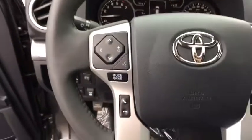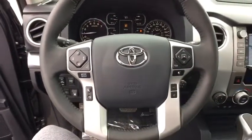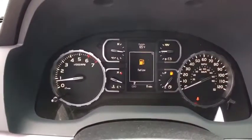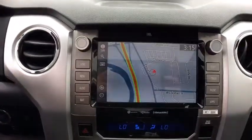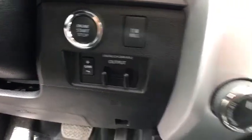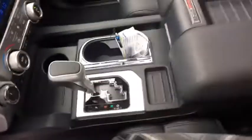Traction control, navigation system, power passenger seat, dual airbags, alloy wheels, HomeLink garage door opener, power steering, four-wheel disc brakes, electronic stability control, fog lights, CD player, rear window defroster, security system, trip computer, power windows, compass, brake assist, tachometer, panic alarm. This isn't just a vehicle, it's an experience.